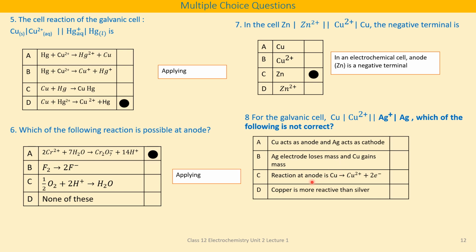This you have to examine. The reaction at anode is Cu combines with 2 electrons, that is Cu2+ + 2e. Option D is copper more reactive than silver. You have to please read the question as well as the options and mark the correct answer. Copper electrode loses mass and silver electrode gains mass is right, so Ag electrode loses mass and copper gains mass is wrong. Hence, the incorrect option is B.